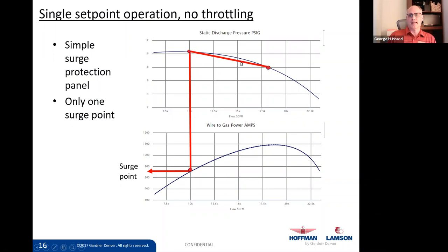And the way we measure that is we say, okay, we don't want to get to this point. If we get to that point and drop down to the amp curve, this is the surge point. So typically we'll run around 1100 amps. If we get down below 900 amps, that's where we know we need to send a warning to the plant.